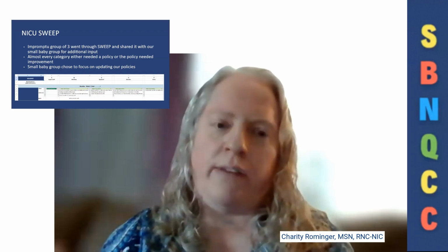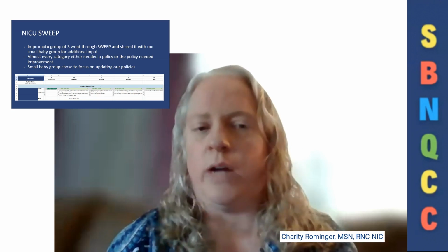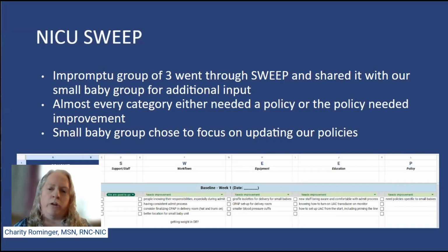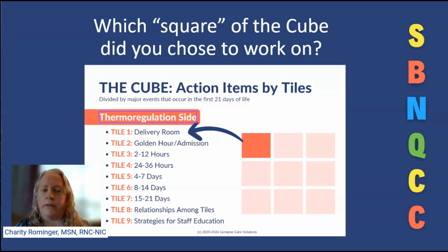When we looked at all of it, we decided that almost every category either needed the policy to be updated to address the small babies or it needed a policy altogether. So our small baby group decided that we would focus on the policies and try to lay the foundation. We hope as we go through the collaborative and address each of the different categories that we can then address the related policies and update them. So far, we've been focusing on thermoregulation and skin. For thermoregulation, we've been looking at the delivery room and golden hour. And for skin, we've been looking at improving our skin to skin in the first 3 days of life.